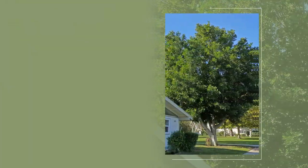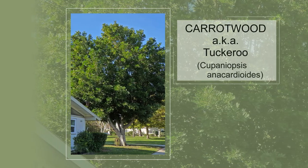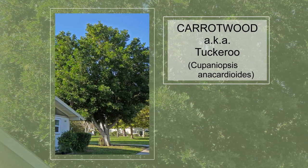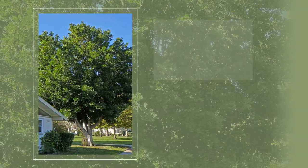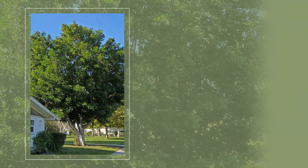At the corner of 383C is a carrotwood, a native of Australia and popular as a shade tree. A prolific seed producer, its fruit is a favorite of birds and supplies food for many butterfly species. This lovely tree is considered an ecological threat in some places.